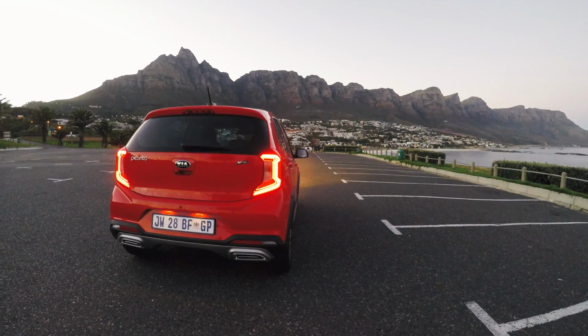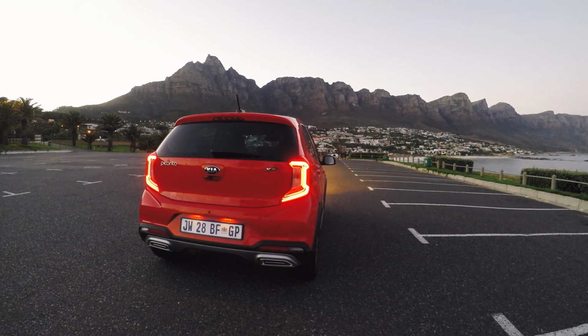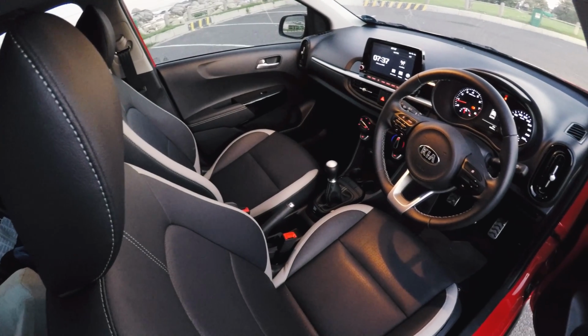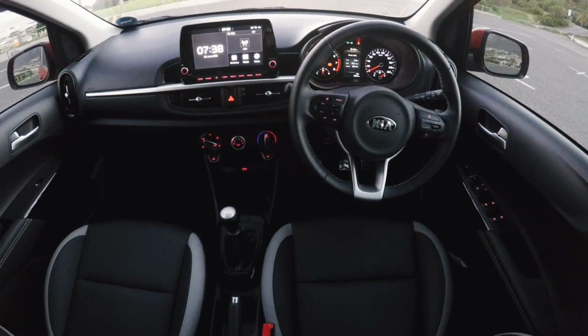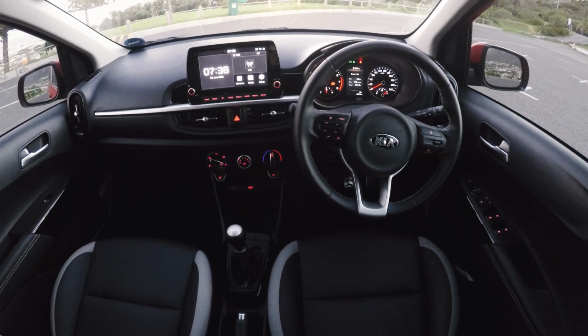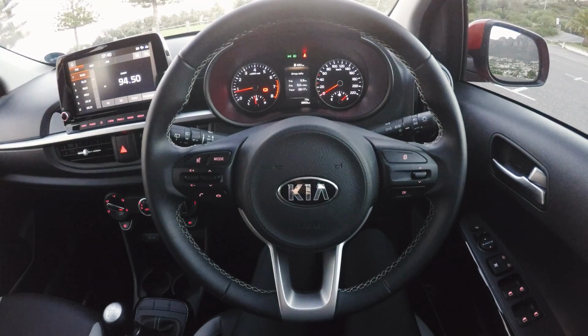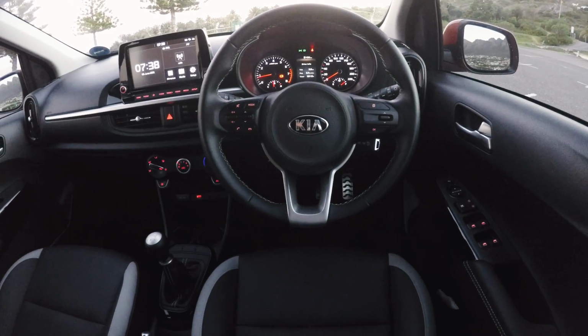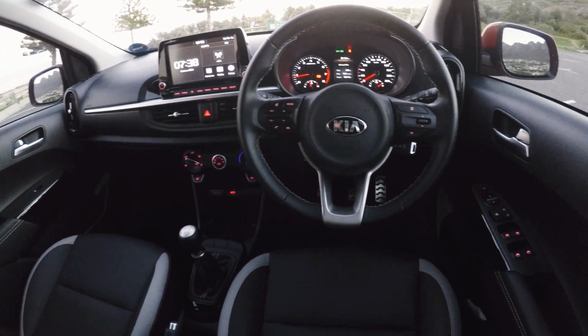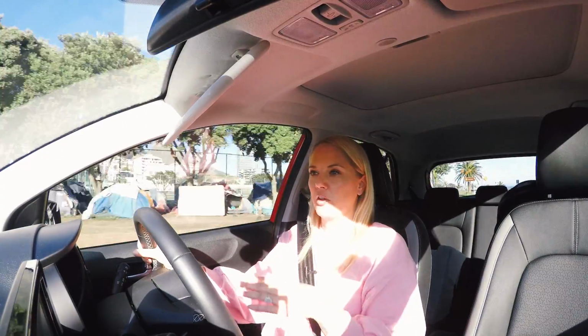And then inside, I just have to say, it is a lovely cabin, and it feels far more upmarket than a budget buy. When I'm sitting in here, you're in a Kia, but I feel like I could be in a more expensive one, like a Seltos, or even a Sportage. Do you know what I mean? It just gives you that premium feel that they've carried through all of their cabins, which I love.